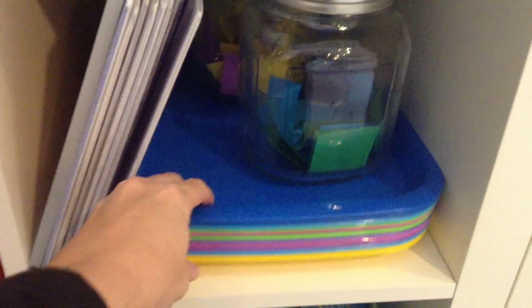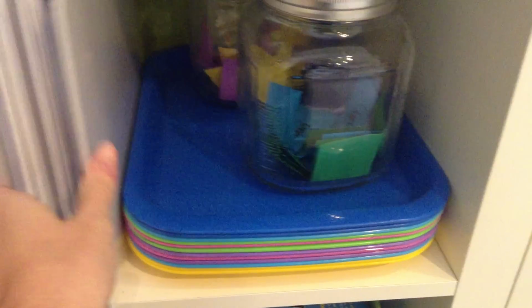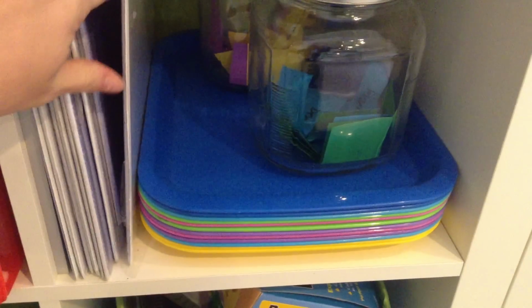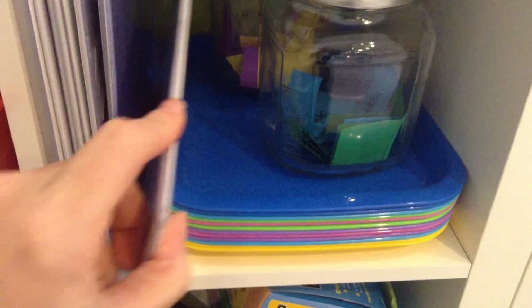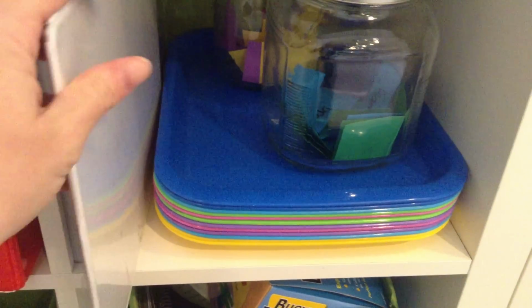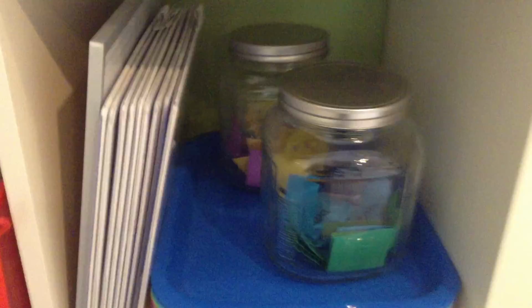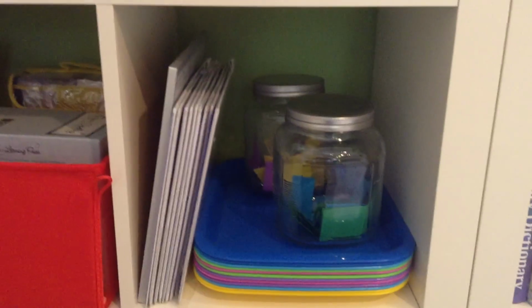These were from Oriental Trading, just that we use for different crafts and stuff to help keep things a little neat. And then I just have these lap boards that I had from way back in the day when I used to do Close to My Heart. So I have the little lap boards there that the kids can use and take.